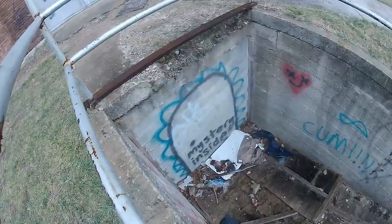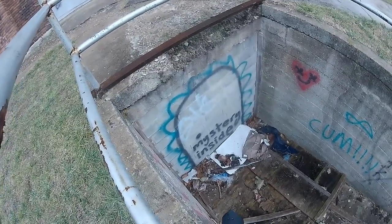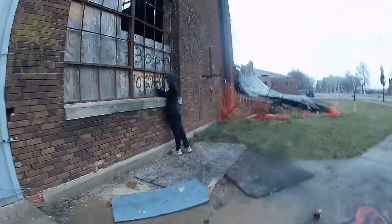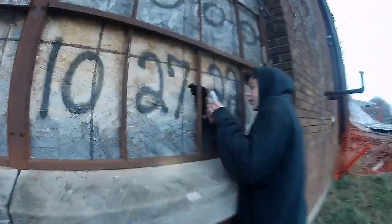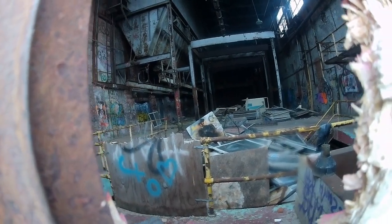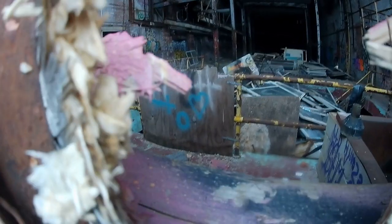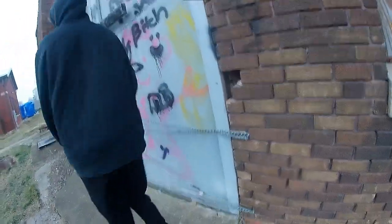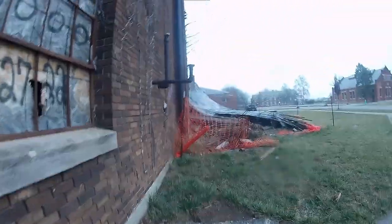Some questionable graffiti. They just blocked it off with bricks. Mystery inside. Yo. Take a peek in there. Bro, that looks like a warehouse. Dude, it's huge in there. You know how much graffiti is in there? Kevin. Whoa. Did y'all see that? So cold. Dude.